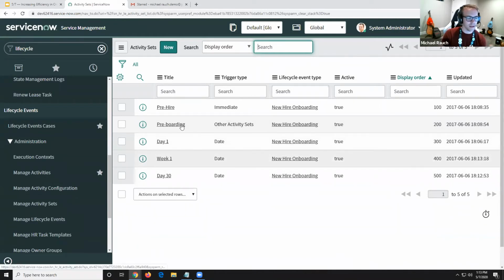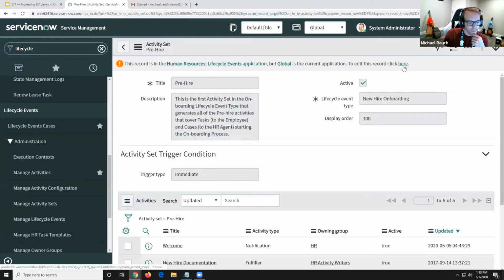But you can see where this use case really shines, because in this first section, they're not even boarded yet. They're not even hired yet. In the second section, they're still not hired yet. They still might not have access to the system. So we're going to drill down into pre-hire just so we can see the different activities that we have here. And this is on the lifecycle events scope.